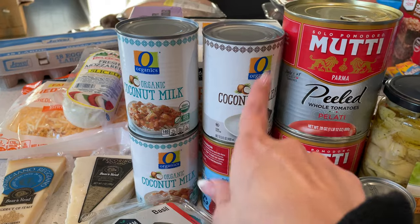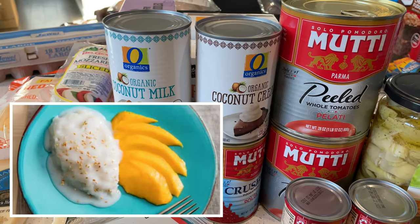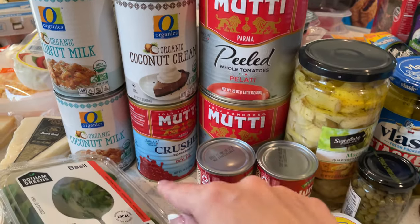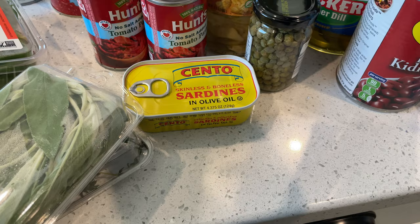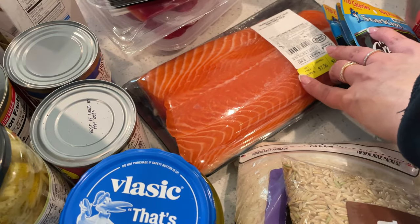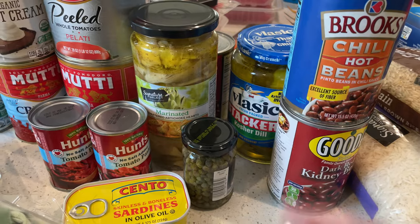I got coconut milk and coconut cream. If you guys have ever had sticky mango coconut rice, oh my gosh, I'll be making that and it's just so good. I have all of my whole peeled tomatoes, crushed tomatoes, tomato paste. I have the canned sardines. I have a marinated artichoke, capers. I have a beautiful fish back here. I have some tuna, but this is a salmon. I'll be making pasta with the salmon and I'm gonna put artichoke and capers and it's gonna be so good.